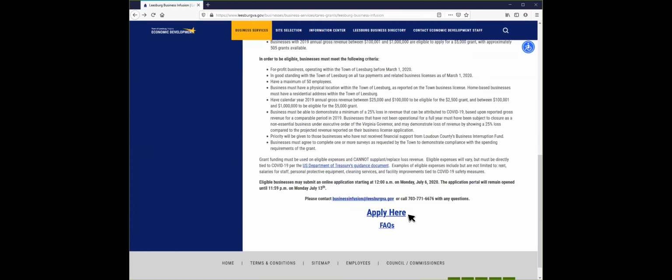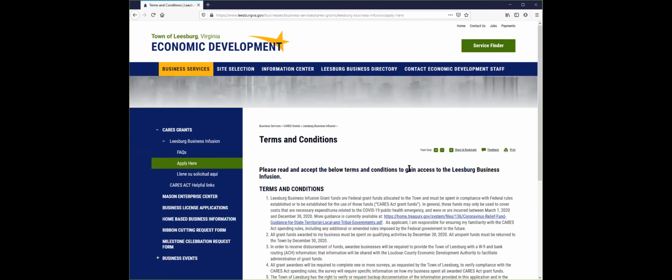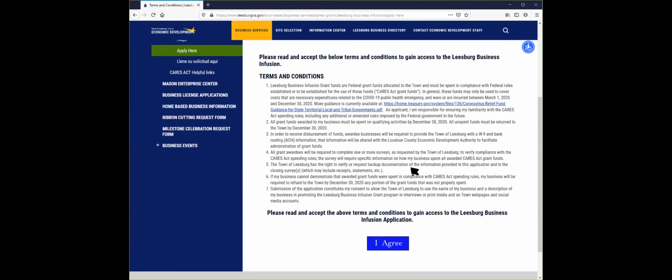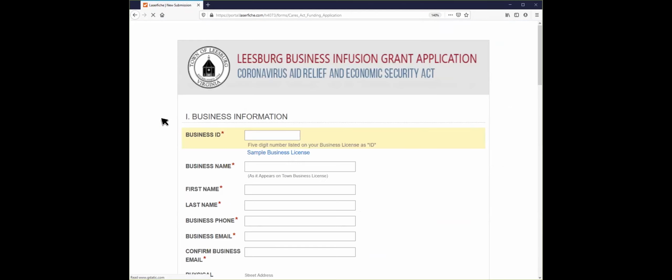All right, once you're ready to apply, you can click apply here, and it will take you to your terms and conditions page. Please make sure you read all of this so that you understand what it is that you're doing and what it is that you're accepting. Once you've read through all of this and you have your documentation ready, then you can click I agree, and it will take you into the actual application entry page.